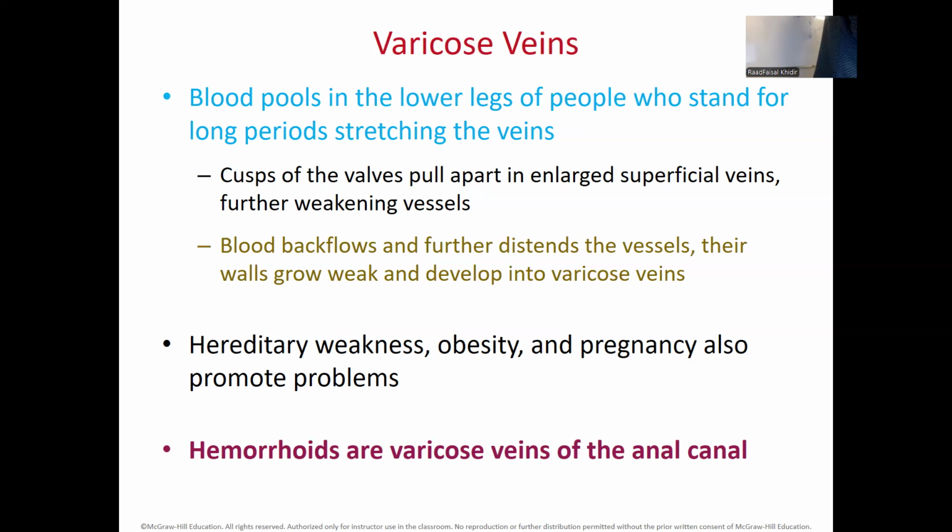But for those people who have pregnancy and obesity and occupational damage, the valve is destroyed. So now blood goes up and refluxes back. Goes up and starts to pool. So there is blood pooling. The blood is going to pool and it's going to fall back, building up in the bottom of the foot.